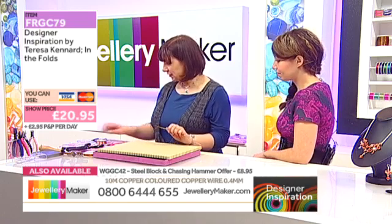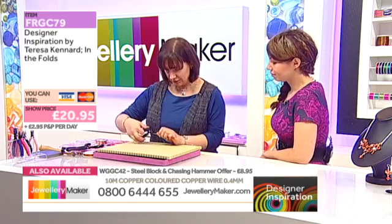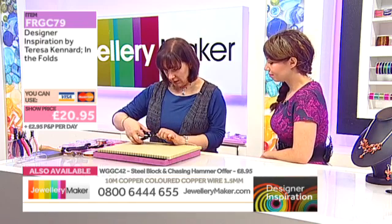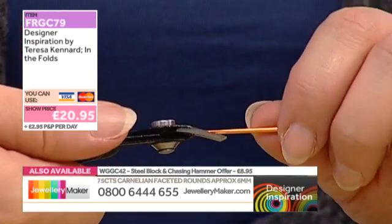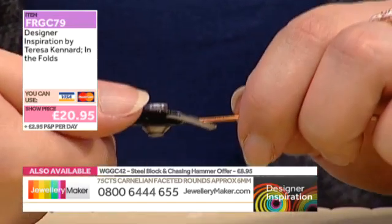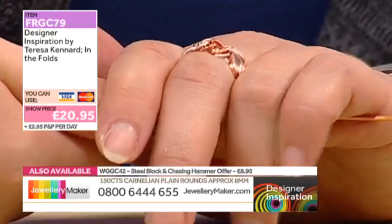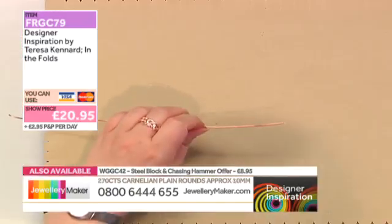So I got the piece of wire, and what I did to start with, I've got these flush cutters, quite cheap, but flush cutters. And I angled that in as much as I could with the wire, so you can see there, and just a bit pinging off. Yeah, let's not ping it. There we go. That's a strange angle there.